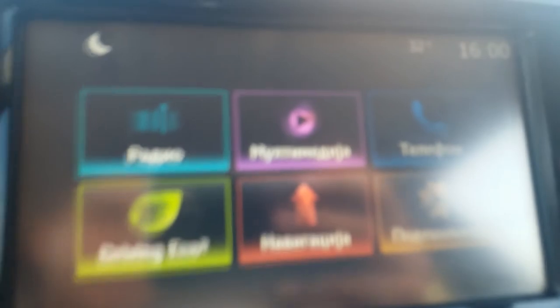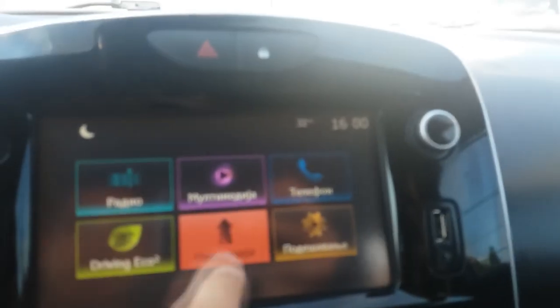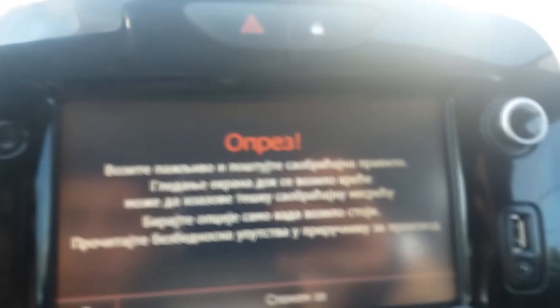So here is multimedia. Let's check it out. Okay, we didn't find anything. Oh, okay, here is telephone. Okay, we don't have it. Driving eco. Oh, okay. GPS. Oh, okay, better you don't try that, I think.